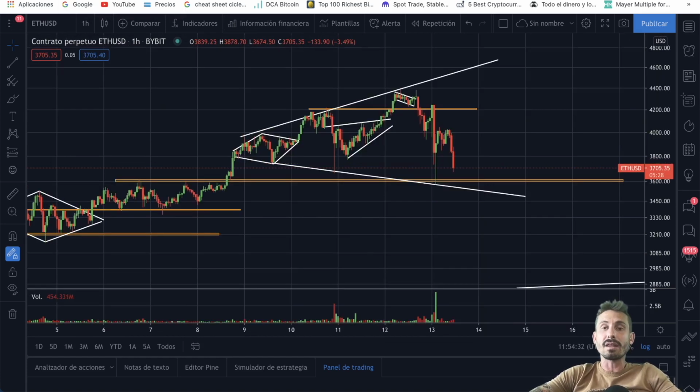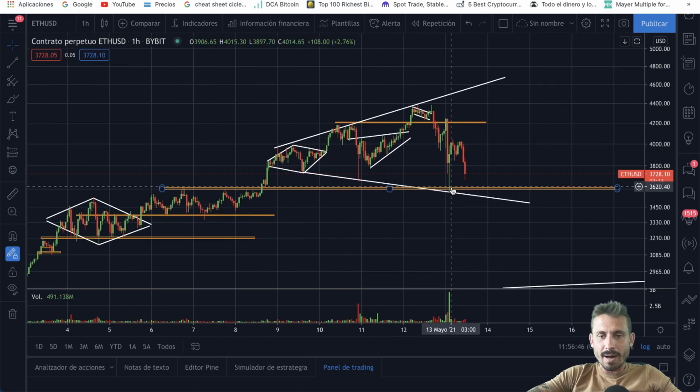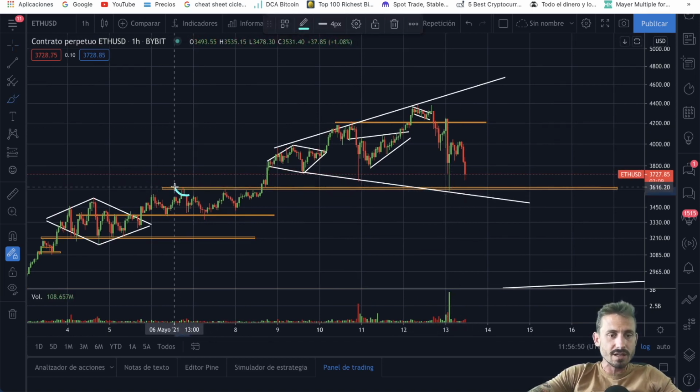Let's take a look at Ethereum, guys. Zooming out for Ethereum, we can see that Ethereum had a massive bounce at the $3,600 range, which has been major resistance in the past, right over here. This was at the beginning of May.